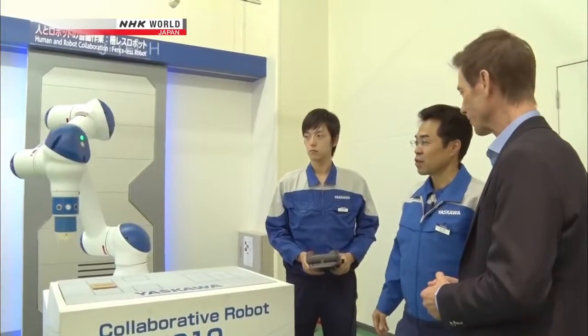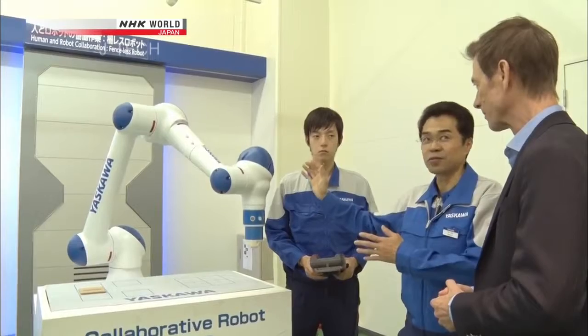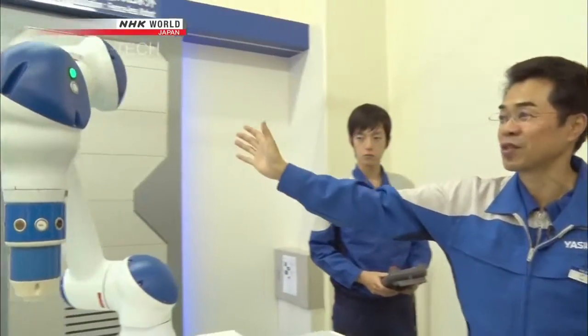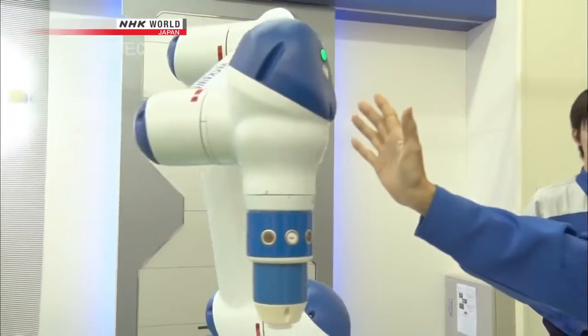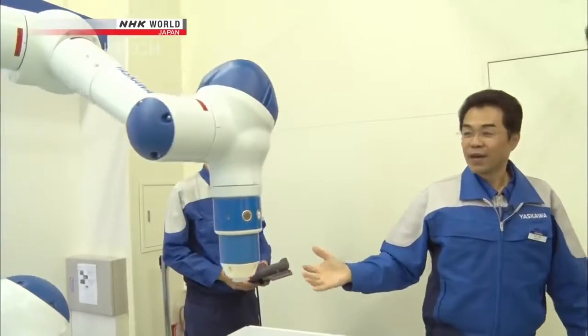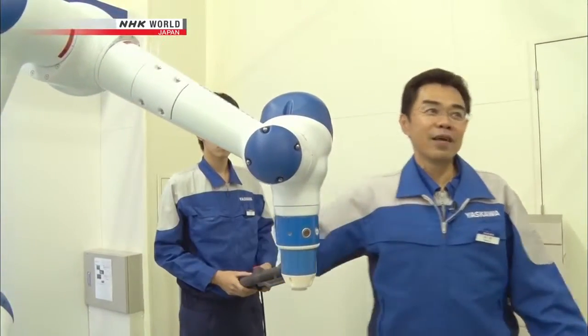The control system on this robot prevents accidents in places where people have to share their workspace with a robot. What makes this robot safe? This robot has sensors in each joint. The sensors will work when they feel a counteracting force, like this, for example. If a person should collide with it, it stops.